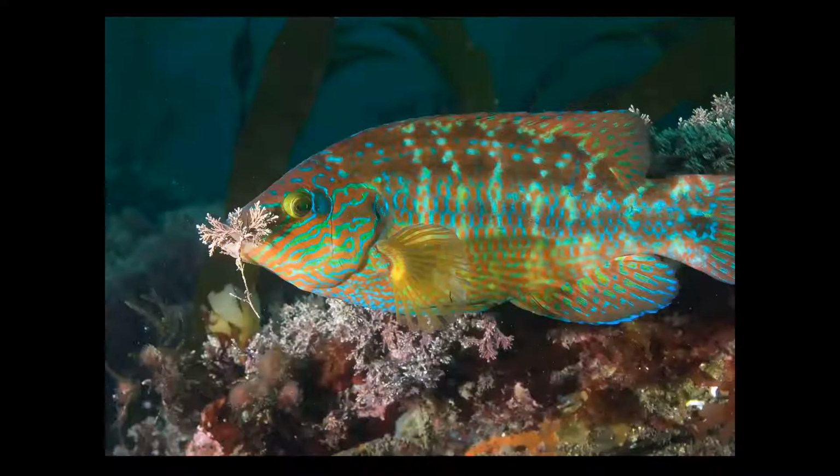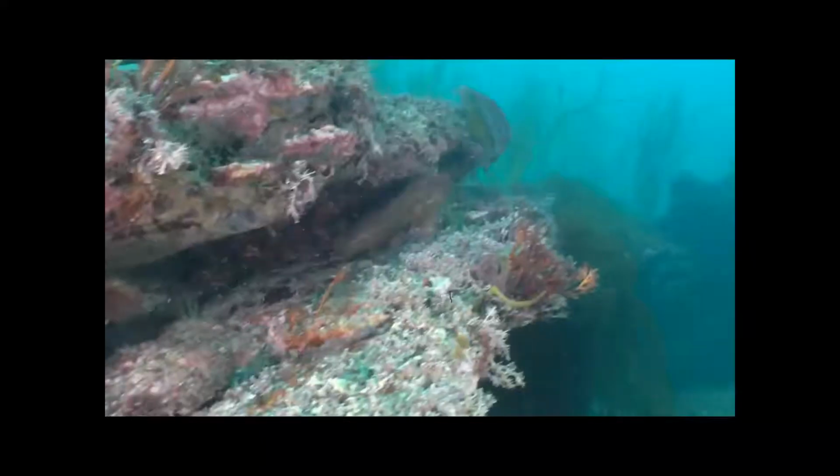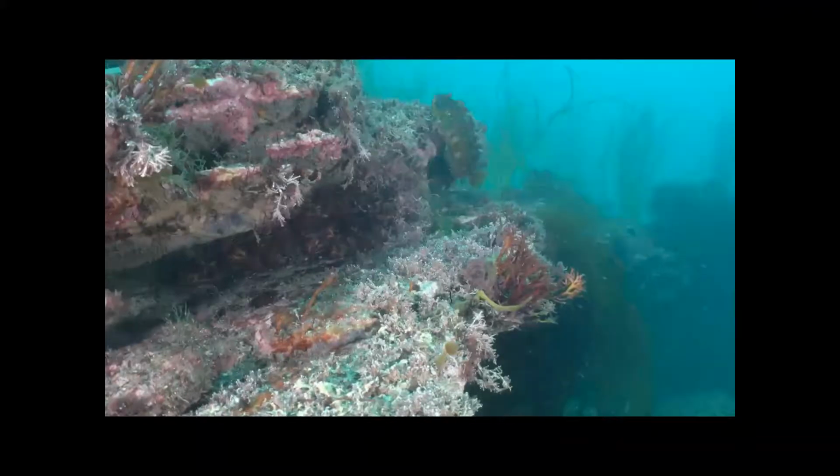This is our wrasse building a nest, and to introduce our next character I'll show you this one, who's building his nest in a very unsuitable spot. And that's because it's in the territory of this guy who chases them off.